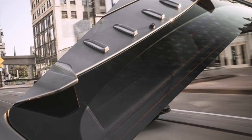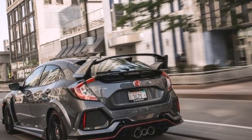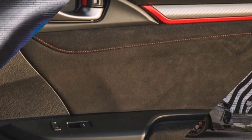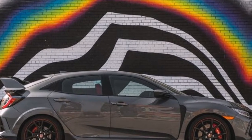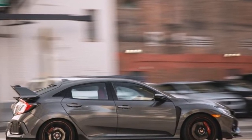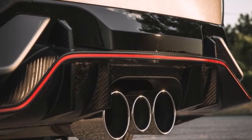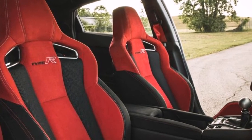This being the age of the turbocharger, we won't dwell on this hot Honda's lack of a spine-tingling naturally aspirated engine. The R's boosted 2.0-liter inline-4 sounds like a steroid-enhanced vacuum cleaner at high RPM and is a bit too quiet overall. But it is a super smooth powerhouse, churning out a stout 306 horsepower and 295 pound-feet of torque and ripping to its modest 7,000 RPM redline with zeal.